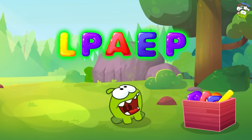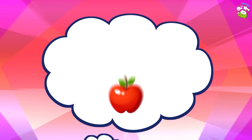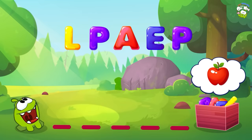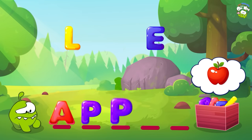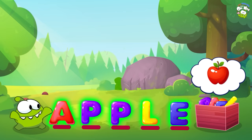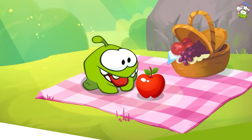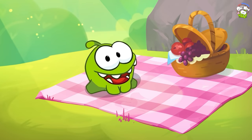L-P-A-E-P. Can you help Om Nom guess the word, kids? That looks like an apple. It is an apple. Let's spell. A-P-P-L-E. Apple. Yay! Brilliant. Yummy, yummy. That looks delicious, Om Nom.